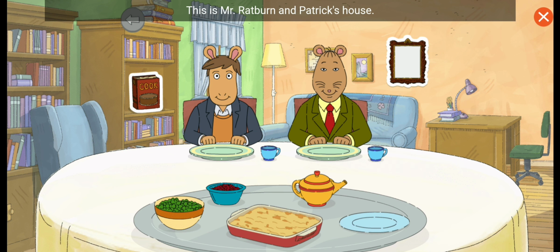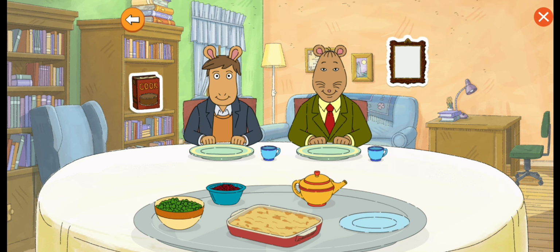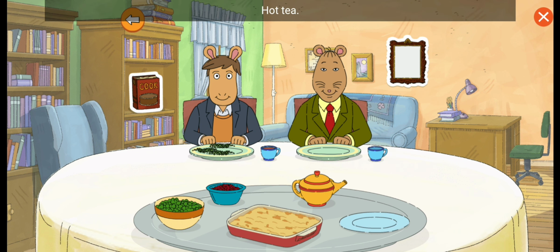This is Mr. Ratburn and Patrick's house. They like having a quiet Thanksgiving for two. Peas. Hot tea. Mac and cheese.